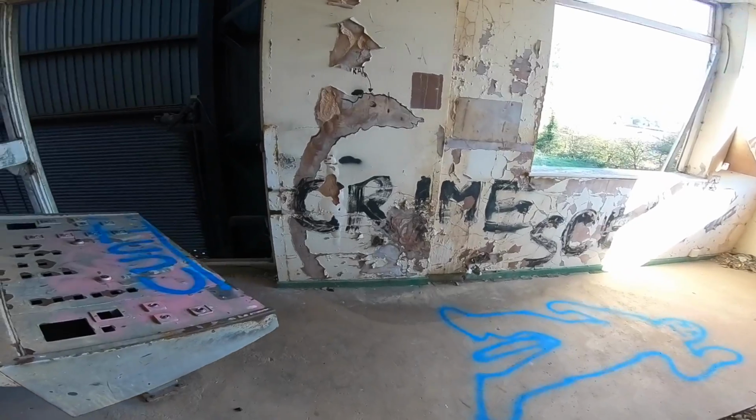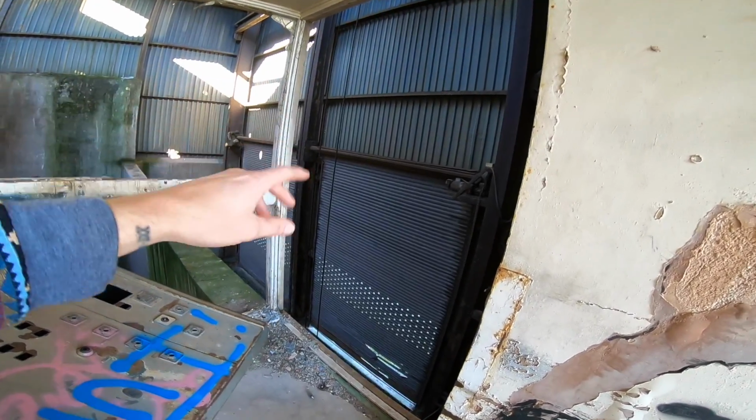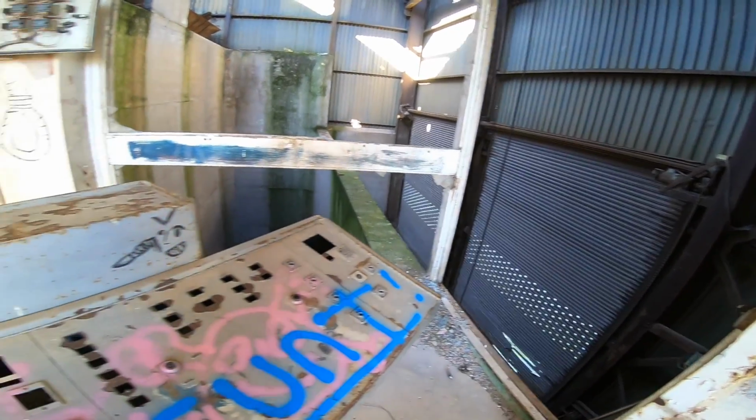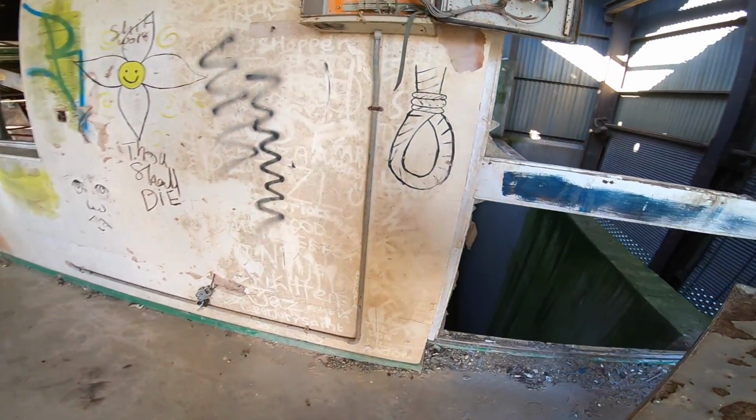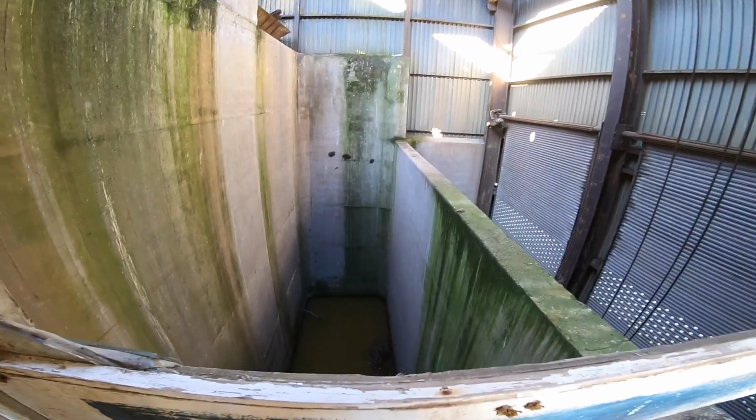Okay guys, I thought I'd catch this bit. This is the back side of the building. All these big shutters and that are, but look at this. Look how huge this is. I'm kind of a bit worried.